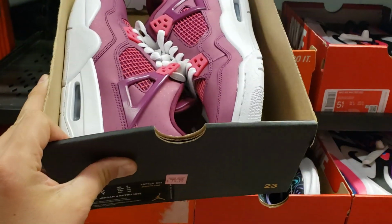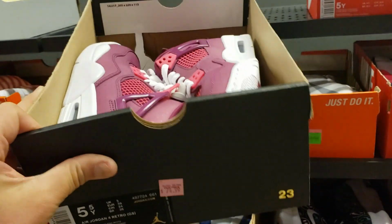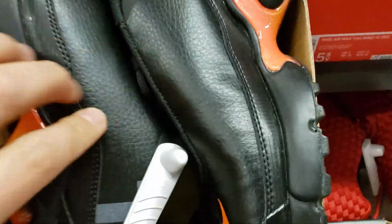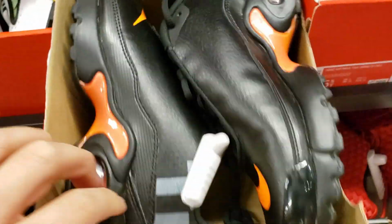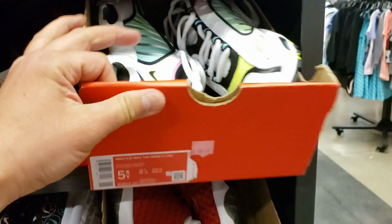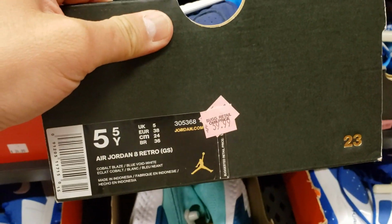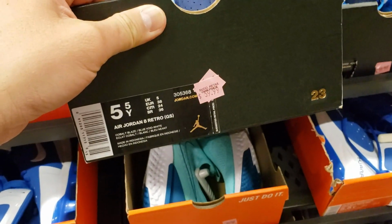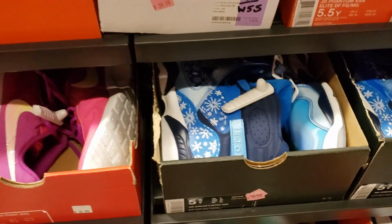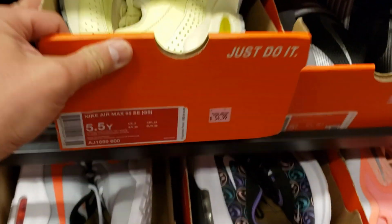Got the Jordan 4 True Berries. We've seen these for like $100 at plenty of places, so that's a good price, man. 75, get 20% off. Got some Air Max Plus. I'm not digging that upper, but 65, 20% off. That's pretty solid. Tailwinds going for 70, 20% off. Got the Jordan 8s. These finally went down to 60. Holy crap, these have been here forever. Get that 20% off. I think they were like 70 or 80 before.